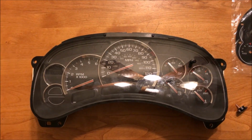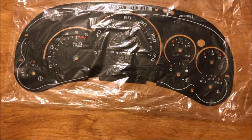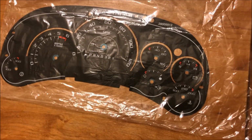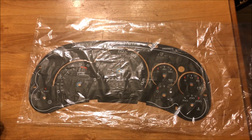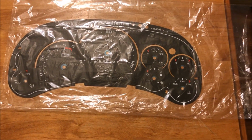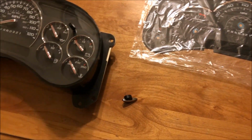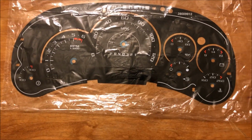All right, now that the cluster is pulled back out again, here's what I'm gonna be upgrading it to. See, here's the new gauge face. This is a legit Escalade gauge face that was actually pulled out of a junkyard Escalade. I actually got this on eBay for 40 bucks. It's much cheaper just getting the face than getting that full US Speedo kit that most people like to do. I wanted to make my own custom cluster by doing these custom chrome 07 Escalade style needles with the red pointers. You can see they're chrome to match the actual Escalade gauge bezel. Since I already had the Escalade bezel, why not do the Escalade face along with it?